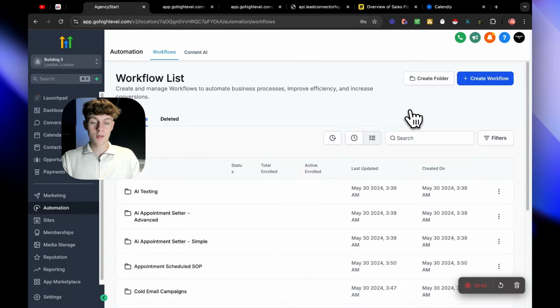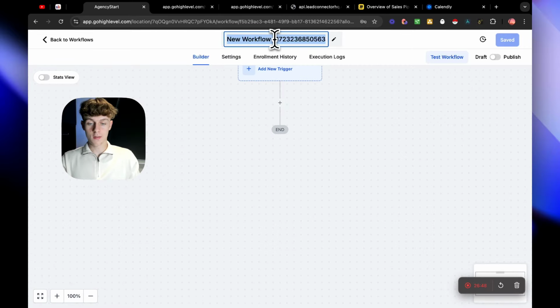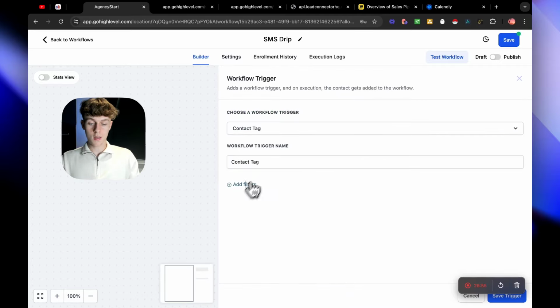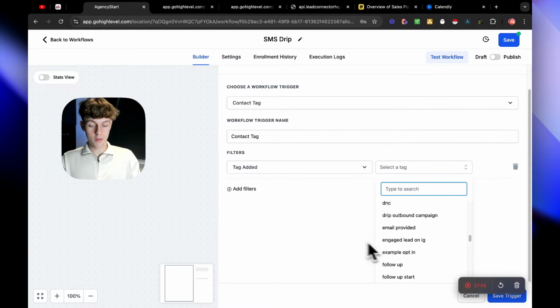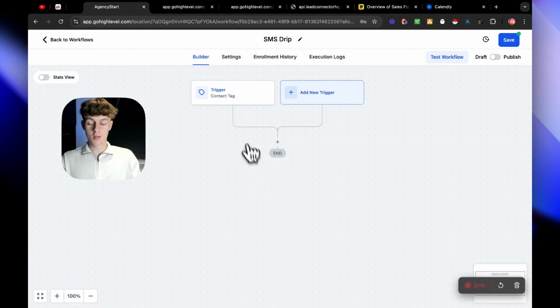And if we go back, we're going to create another workflow really quickly. So let's make this SMS drip. Then what you're going to do is have the trigger as contact tag, and we're going to add filters, tag added, and let's do the name that they got. So example opt-in, right? Because that's what they've been added to. If you don't understand how this works, essentially when they submit the form in the other workflow that I just built, it's going to add them as a tag.